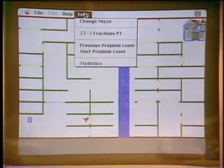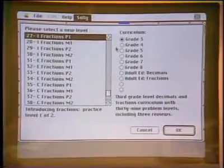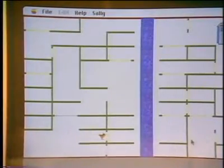I'm not sure I understand what's going on here. Where do the math problems come up here as you play the maze? Okay, that's what I'm going to show you. This part behind the scenes is where I've set this particular student, 3rd through 8th grade, plus the adult portion. This particular student's on 3rd grade, introducing fractions on a practice level. You also have mastery and review levels.